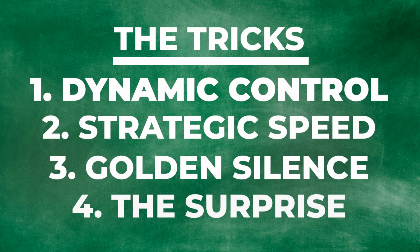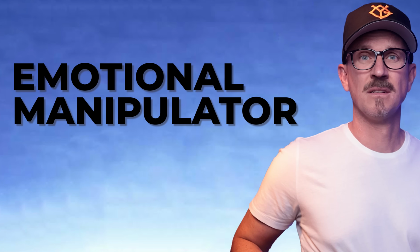So here are the 4 tricks that Stevie used to make his solos an emotional weapon, so you too can now become an emotional manipulator.